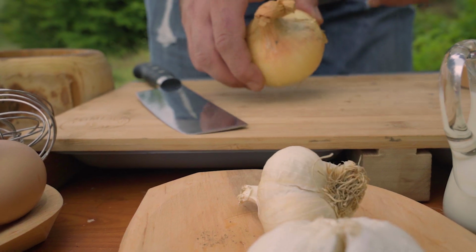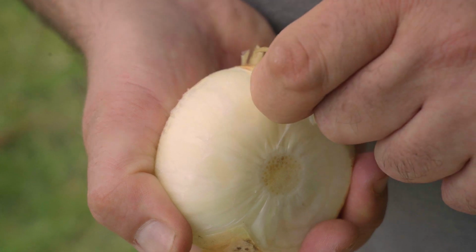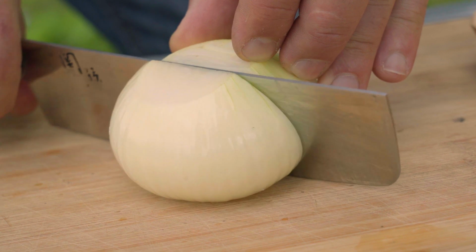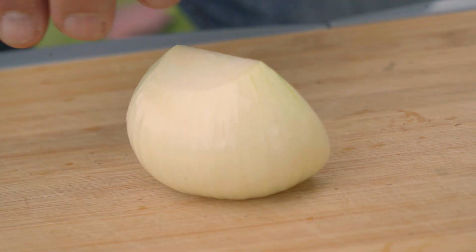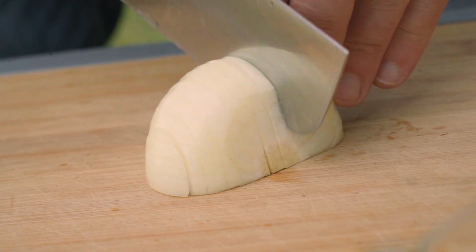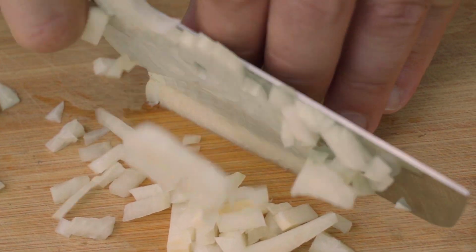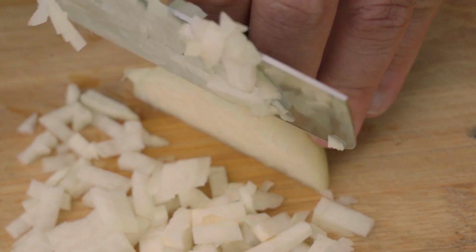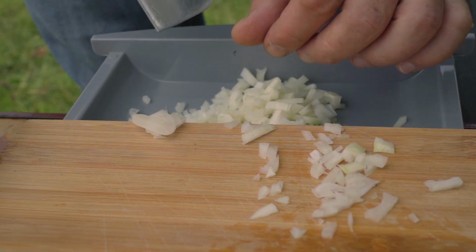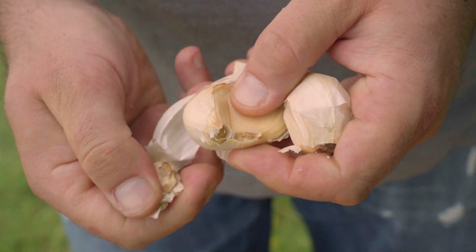We start by peeling and dicing a half white onion. We dice it fine. We do the same with the garlic.